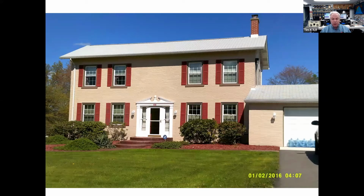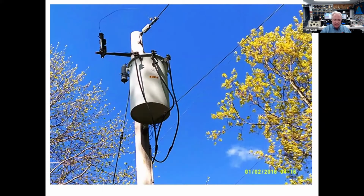The house at K3LR, fully restored period home, built in the Civil War, 1865, and has got everything has been added to it, like running water, electricity, natural gas, etc.